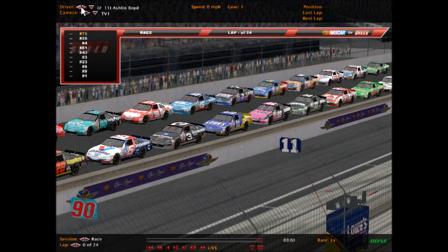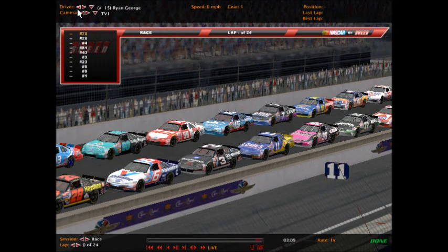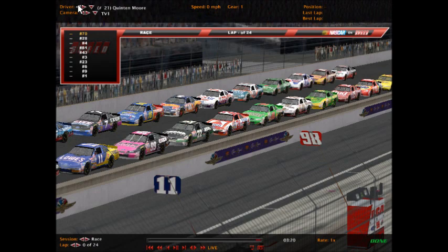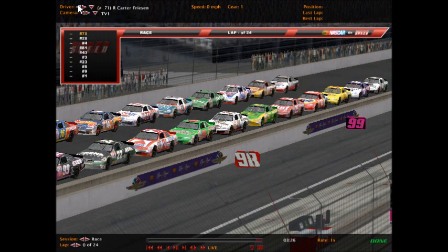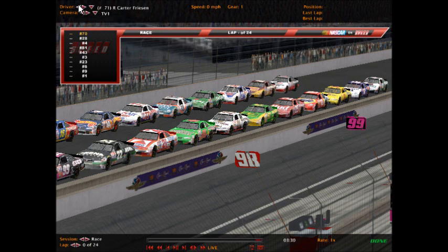Next row down has the 99 car, Levi McIntyre in the Exide's SKF Ford. And he is alongside Brian George, number 15, the Quality Care Services Ford. Next row down has Dylan Poteet, number 22, the MB&A Pontiac, and Jonathan Zorlin, number 7, the Ford. Next row down has Quentin Moore, number 21, the Citgo Ford, the Daytona 500 champion. And beside him, Johnny Gardner, number 16, the Family Channel PrimeStar Ford.